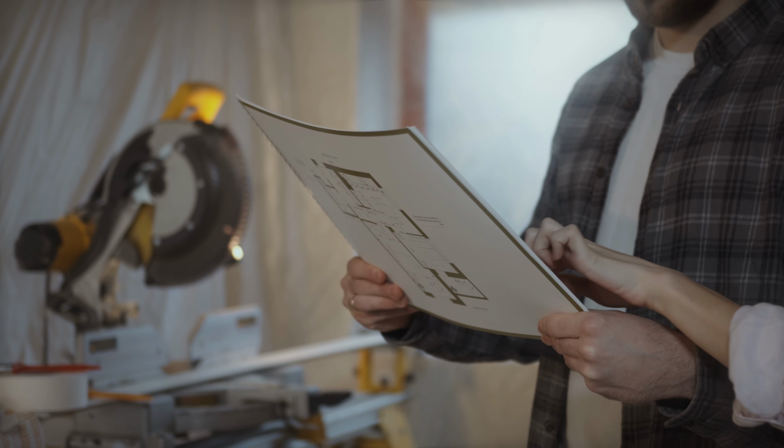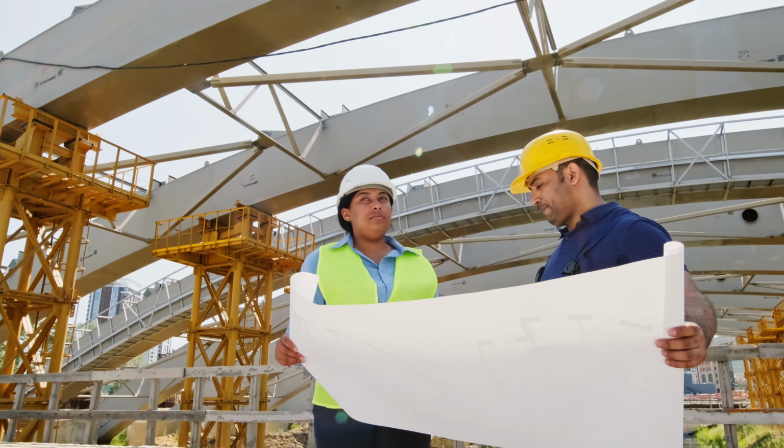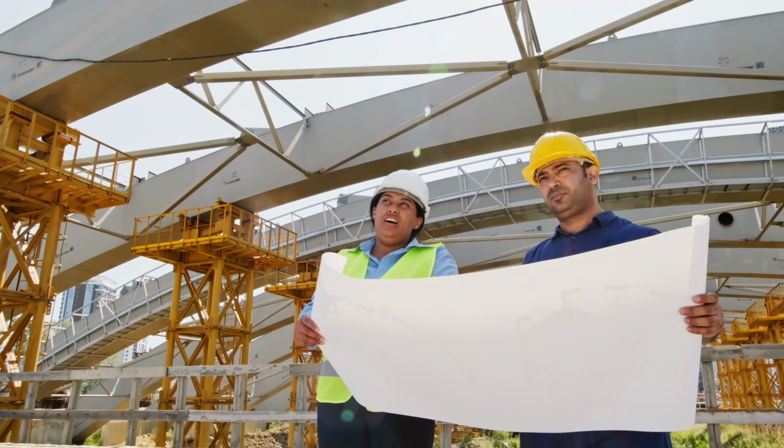So, what exactly is a permit? It's an official document granted by the relevant authorities that allows you to begin the construction or renovation of a project. It ensures that your plans meet certain safety and standard regulations.